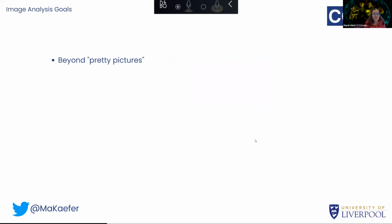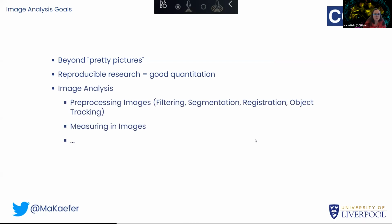So image analysis goals in general: you want to go beyond pretty pictures. Pretty pictures are great. They're winning you image analysis competitions. But really, for reproducible research, you need more than that. You need good quantitation of your images. So image analysis usually is a multi-step process. You need to pre-process your images. That usually includes some sort of filtering, segmentation, registration, or object tracking. Actually, object tracking is only the preparation for the image analysis. The actual analysis is when you have the numbers that came out of the tracking.